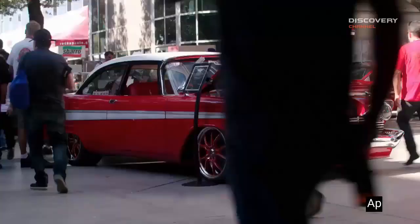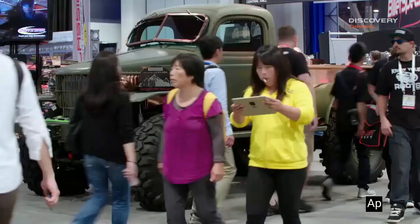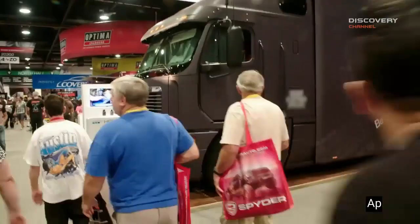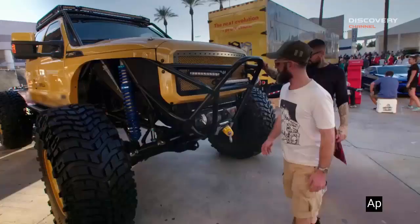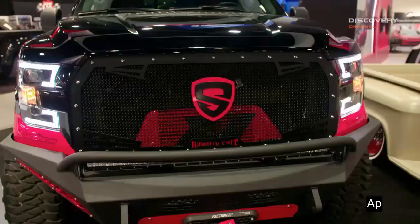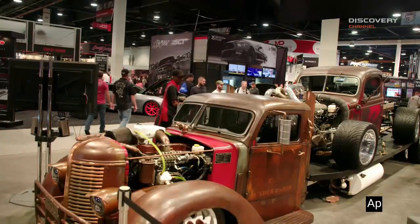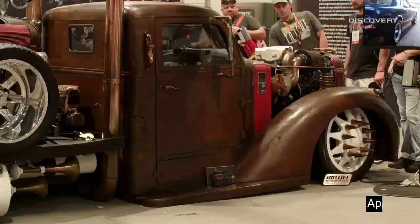But the boys can't get distracted by the candy store of custom cars on show. If they're going to build an aggressive-looking vehicle that can safely transport a supercar over any terrain... Is that a transporter? ...they need to focus on these off-road monsters for inspiration. In terms of transporters... That ticks the boxes, it's for nuts. Me. It's nuts. Like, it's proper nuts. I think it's awesome, but I don't think our client would rock this. No, I don't think so.